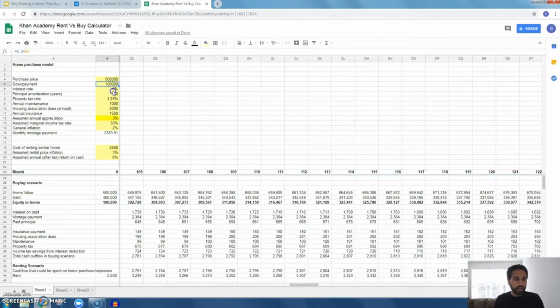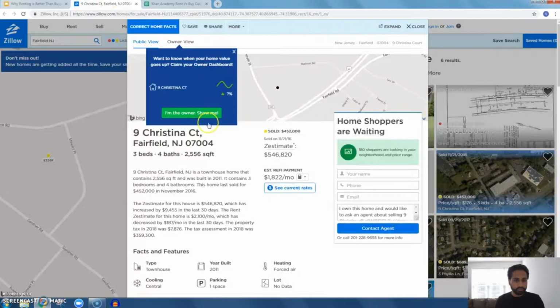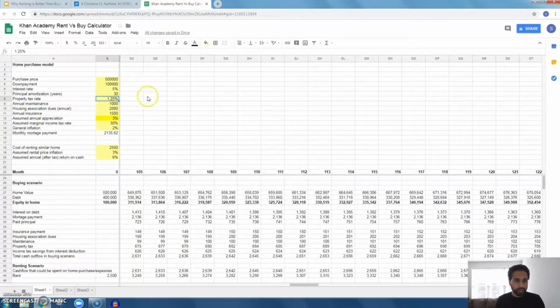That's pretty standard. The interest rate on the 30-year mortgage is right now at 6%. That's kind of high. I'm going to move that down to 5% because that's kind of what we're trading at right now. Amortized over 30 years. That's normal. Property tax rate. Now the property taxes are $7,800. Let's just call it $8,000. No, actually, let's keep it at $7,800. Stay conservative, right? Over 500, 1, 2, 3, the tax rate is 1.56%. So instead of 1.25, we're going to bump this up to 1.56.